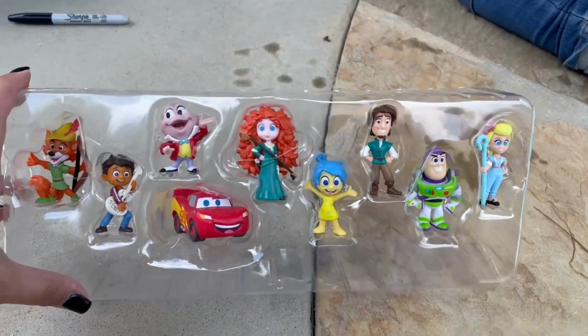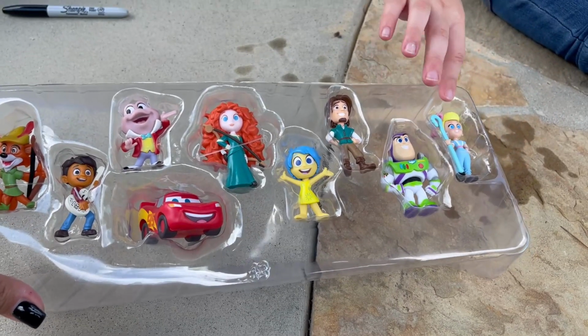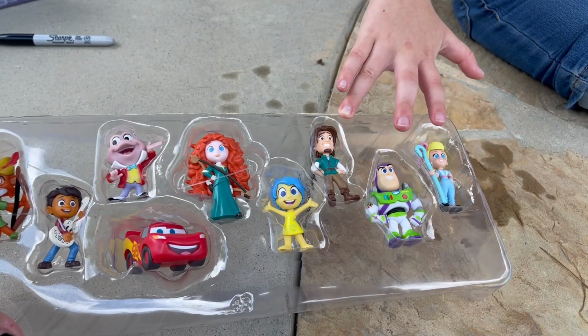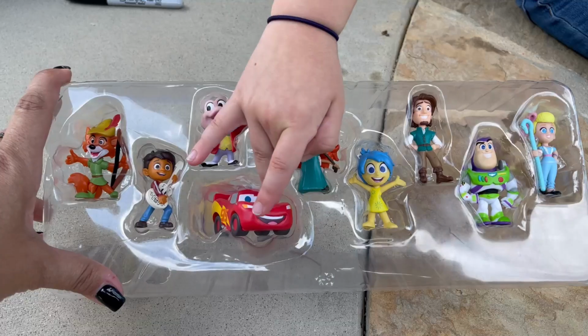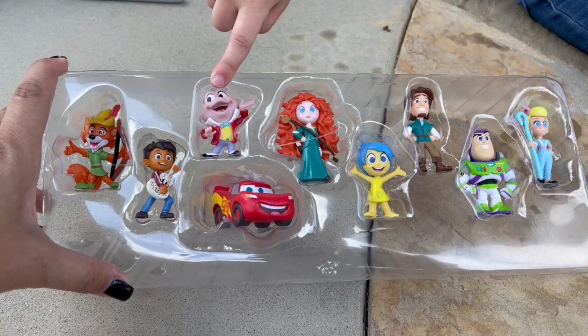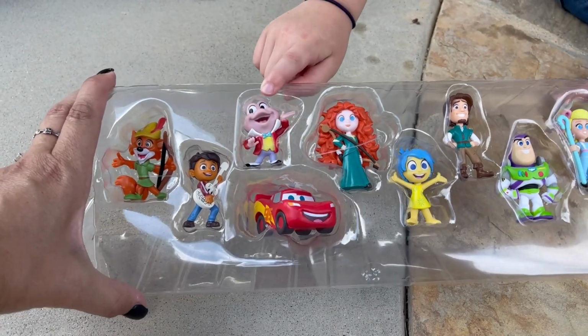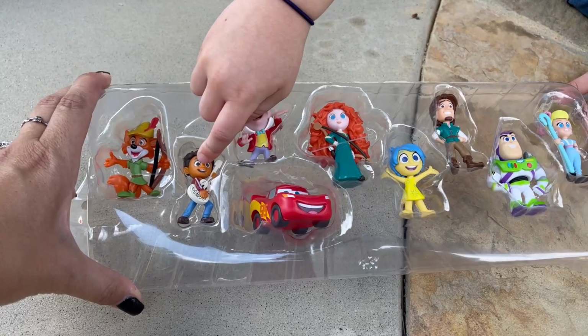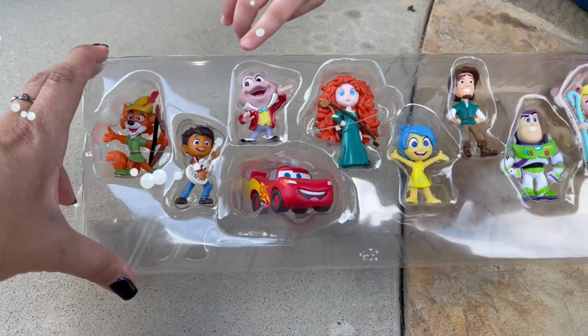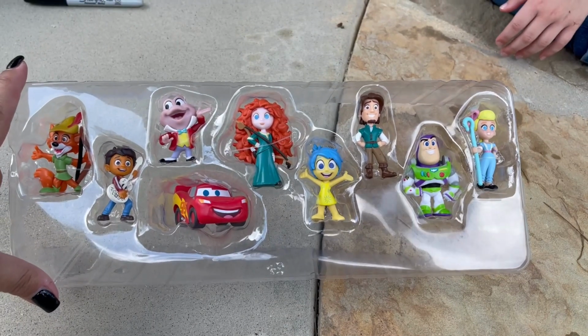So who do we have here, Evie? Show us. Bo Peep. Buzz Lightyear. Flynn Rider. Joy. Merida. Oh, that's Lightning McQueen, the frog. Yeah. We don't know. We're gonna have to figure out where that's from. If you know what it's from, just tell me down below. Miguel. Robin Hood. So these are the last ones we were missing.